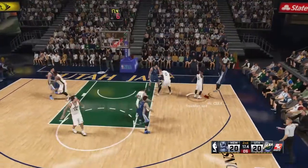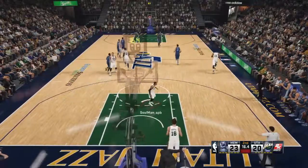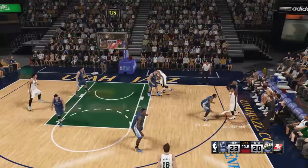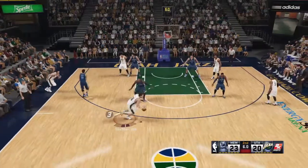And Udrich kicks to Conley. Clock at 6. That's good. And it's Udrich with the assist that time. And that's 10 points for Mike Conley. The dish now to Hayward. Feeds it to Nova.